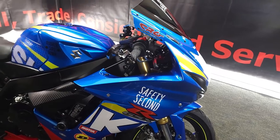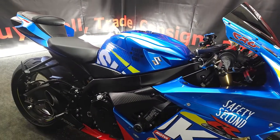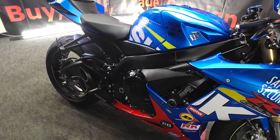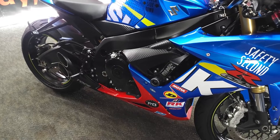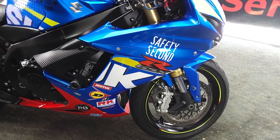The GSX-R 750 is fed by a 4.5-gallon gas tank, offering the rider an average of 41 miles to the gallon. So not only do you have loads of horsepower and loads of torque, but you get great gas mileage too, at 41 miles to the gallon.